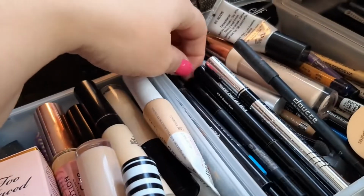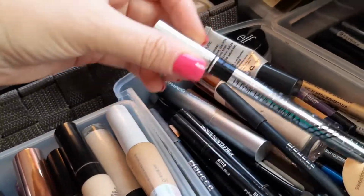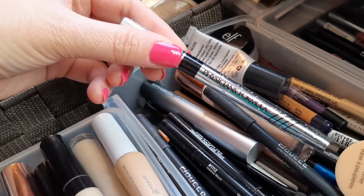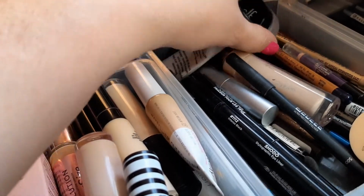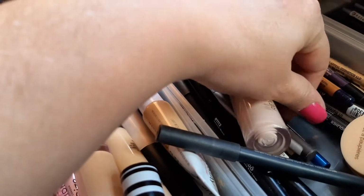For an eyeliner this week, I think I'm going to try out this Physicians Formula waterproof eye booster pen. See how that works for me, if it's really waterproof or not. And what other one?